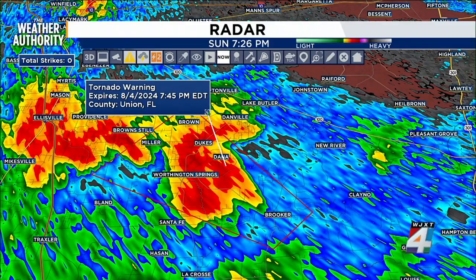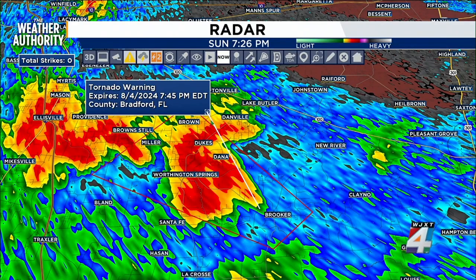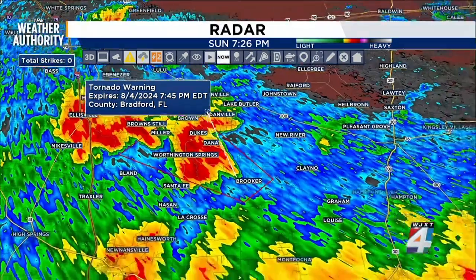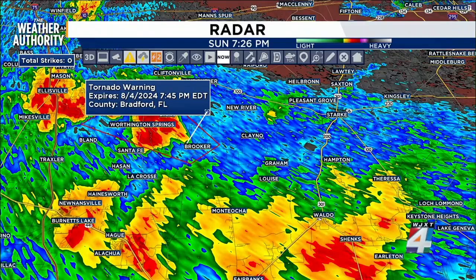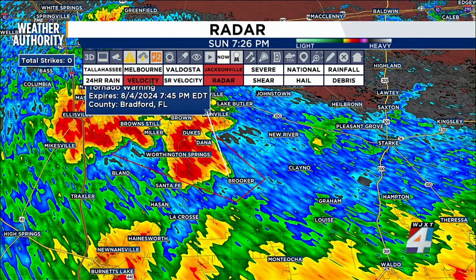Through 8 o'clock tonight. It does look like that's going to be extended through the overnight hours. The tornado warning that is currently on the ground here for Bradford County. This is that same cell that we were watching as it was a little bit further to the south, the Waldo, the one that was near Shanks. So this is that same complex, and we're seeing the same thing here as we watch the velocity.